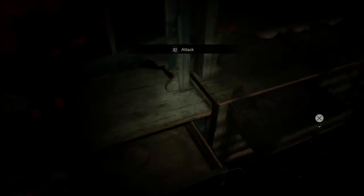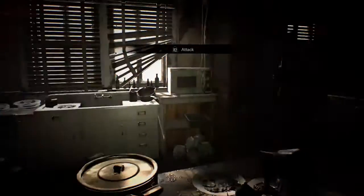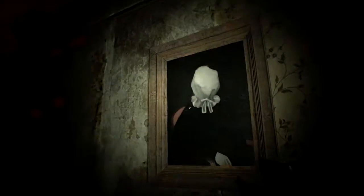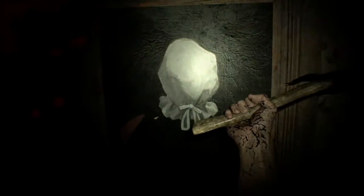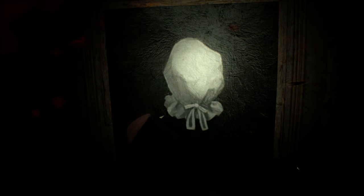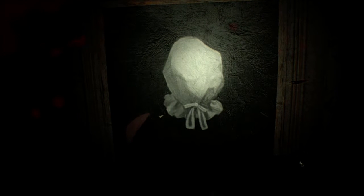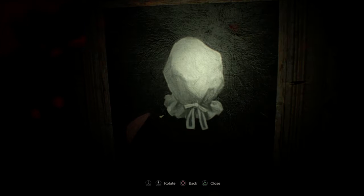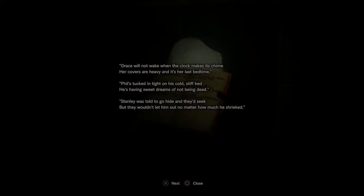Okay. Okay, so we have an axe. So let's go, and we need to find the lady with the red. Her. And there we go. Okay, so now. Oh, wrong button again. Stanley was told to go hide and seek, but they wouldn't let him out no matter how much he shrieked.